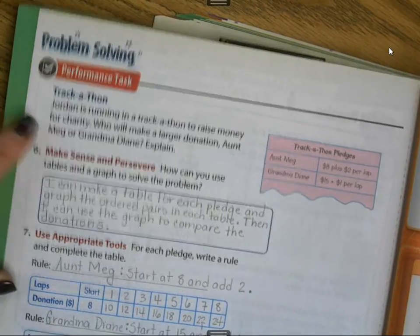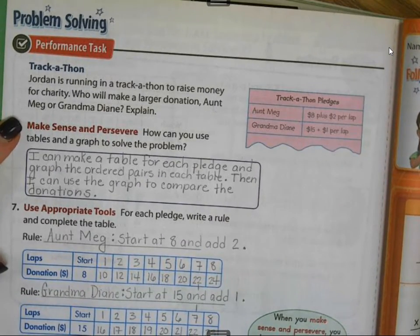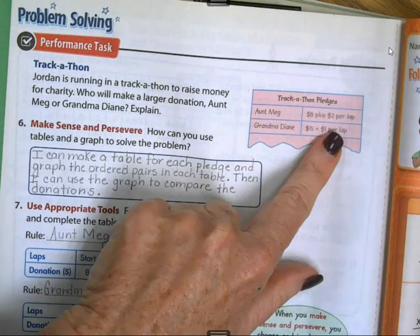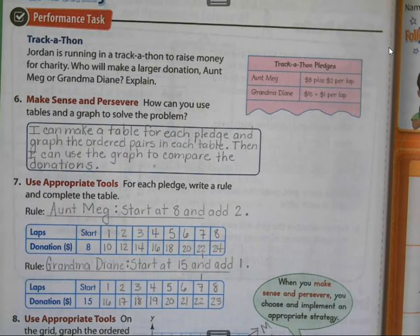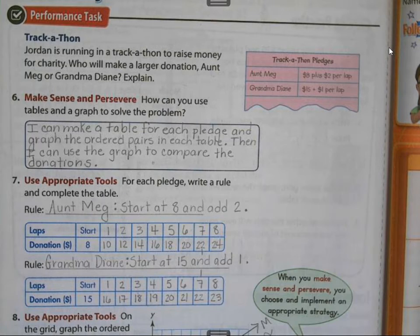you've got Jordan running a trackathon to raise money for charity. Who will make a larger donation, Aunt Meg or Grandma Diane? So Aunt Meg was going to give you $8 just for participating, and then $2 per lap. Grandma Diane was going to give you $15 for participating, but only $1 per lap. So how can you make tables and graph to solve the problem? Well, you can make a table for each pledge, like here, and graph the ordered pairs in each table. Then I can use a graph to compare the donations.